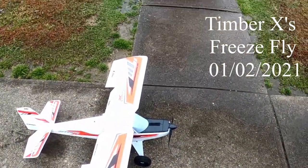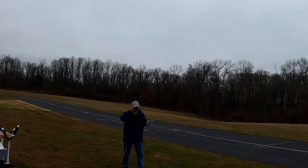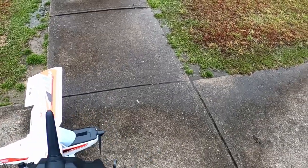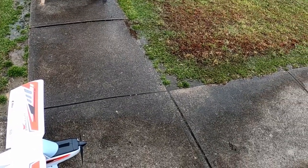Camera's rolling. Let's get some pictures. Prove we are out here. Yeah. Flaps up. Stabilization mode off. Motor on.